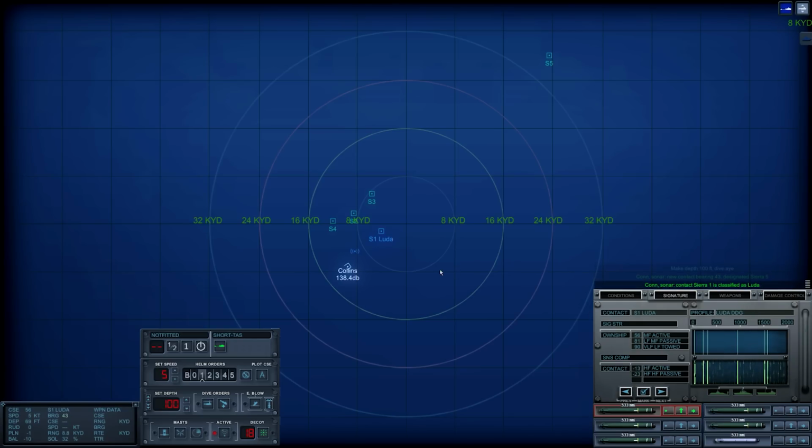That looks like a Luda. Sonar, Sierra 1 is classified as escort. Anything else that reads the same? No. Yes, I reckon that's another Luda. Sonar, Sierra 5 is classified as escort.